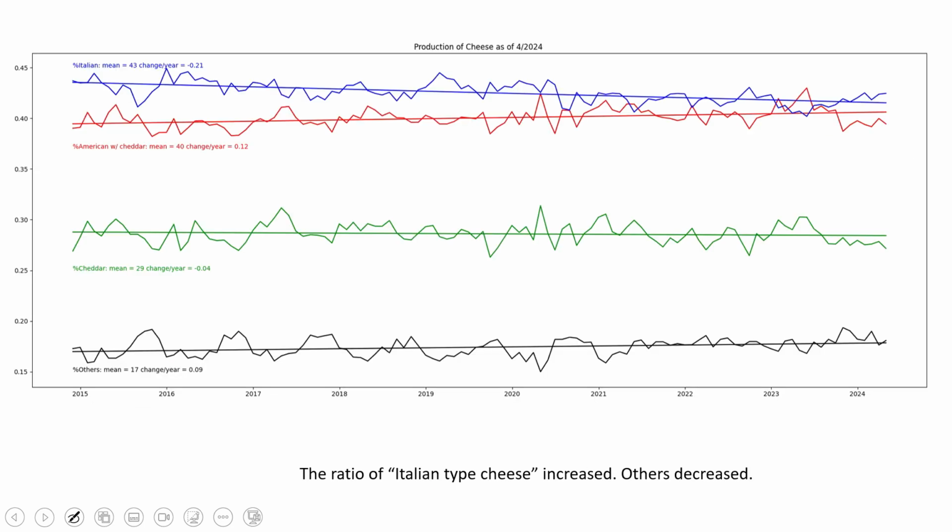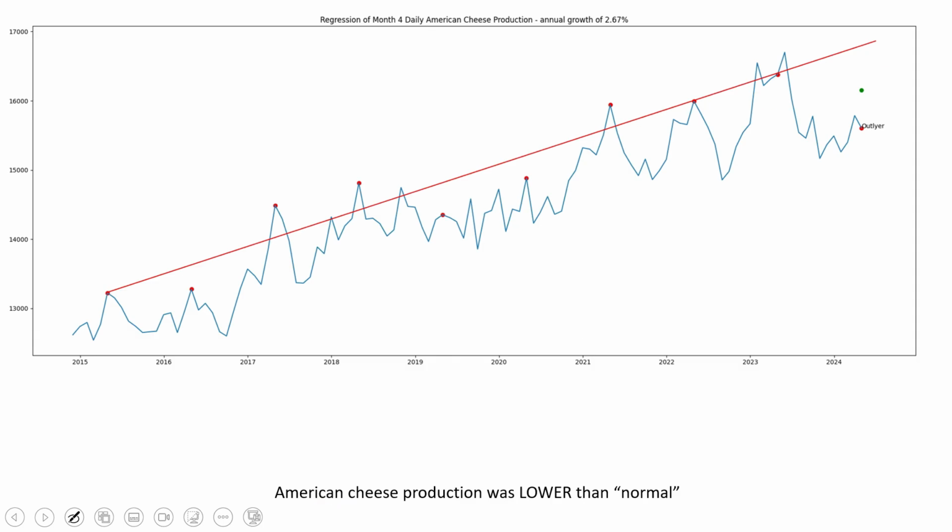If we look at the ratio of different cheeses, like last month, the Italian increased. Now overall, Italian is usually highest, but it's been declining. And so the ratio of Italian cheeses increased while the amount of American came down, the amount of cheddar came down. And so that's kind of the story this month: we made more Italian than American type cheeses. If we look at the American cheeses, this was actually considered an outlier by my statistical system, so that was very low.